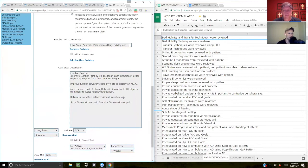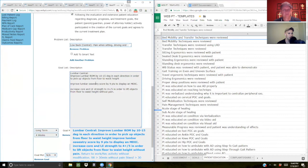So let's just say you're in here and you want to customize your goals here. Well, maybe they're already working. They don't need to return to work without modification, and really they don't have pain with sitting or standing. So we just want to increase their score. We want to improve their Oswestry, and then we want to improve their range of motion.